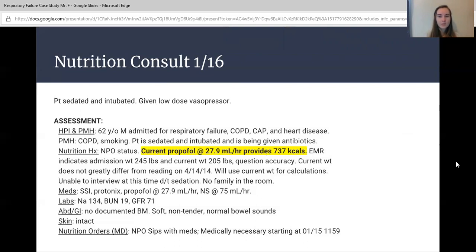And so I used his current weight for the calculations. He was unable to interview, no family in the room, but I did speak with nursing about his condition. They just confirmed the consult, no new information to report. He is on sliding scale insulin, Protonix, propofol, and normal saline.